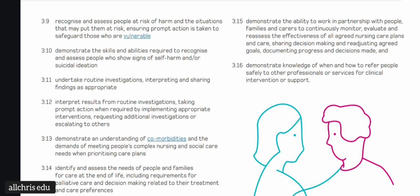Demonstrate the knowledge of when and how to refer people safely to other professionals or services for clinical intervention or support, taking into consideration their information, their privacy, and their circumstances. We should know whom to share information with for further assistance if needed. We should be careful while doing it.